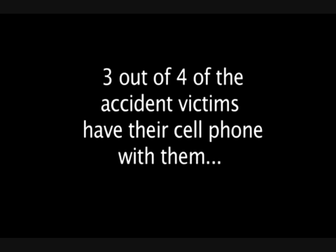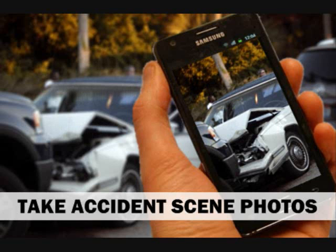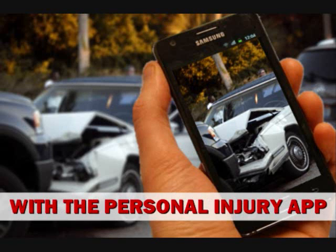There's two big things on this app that I want you to specifically look at. One is the law cam, and one is the witness statement. I want to encourage you to play with these so that when something does happen, you're not trying to figure everything out at the scene of the accident. I can't tell you how important it is for you to do this.